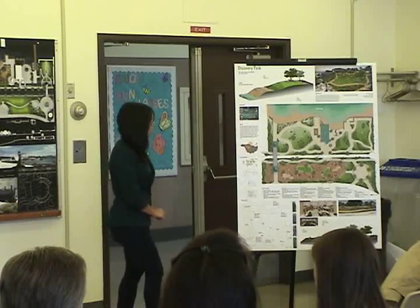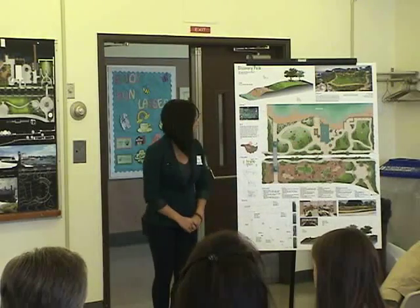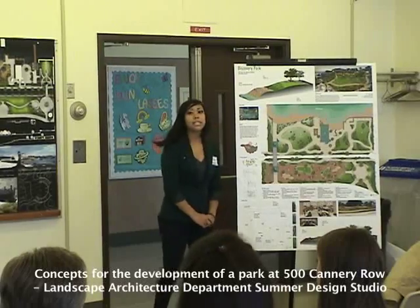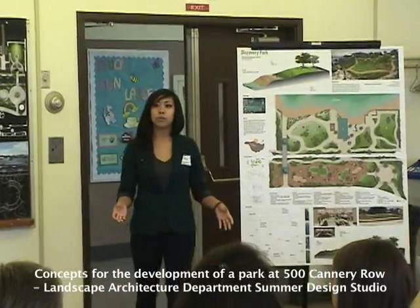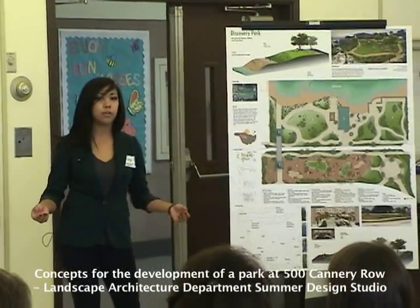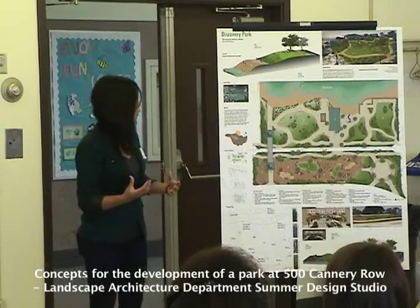So the first thing that I wanted to take you to is the historical section of the site, which is over here. What I've done is I've preserved most of the elements. The Stohan's Gallery, I'm proposing to turn it into somewhat of a museum so that you can also include historical elements throughout Cannery Row and keep it in this historical structure.